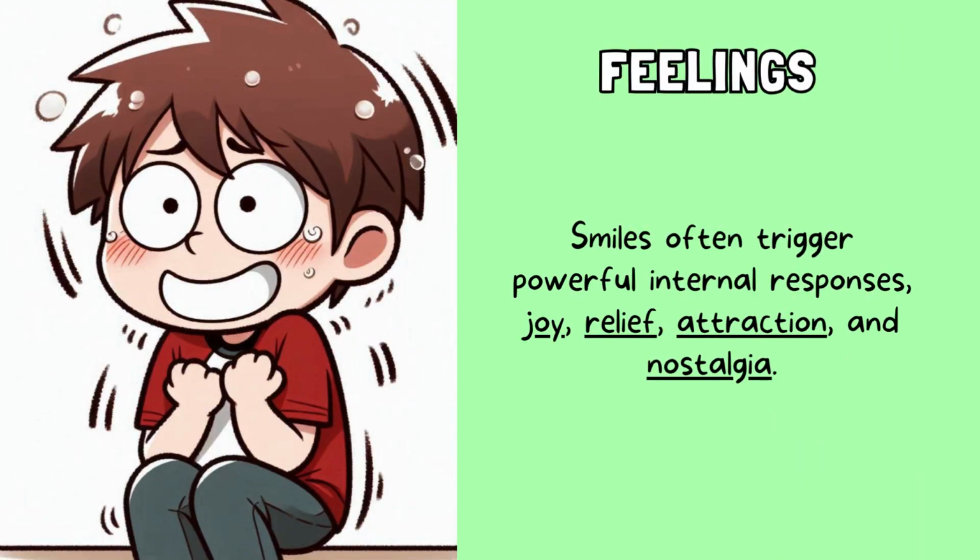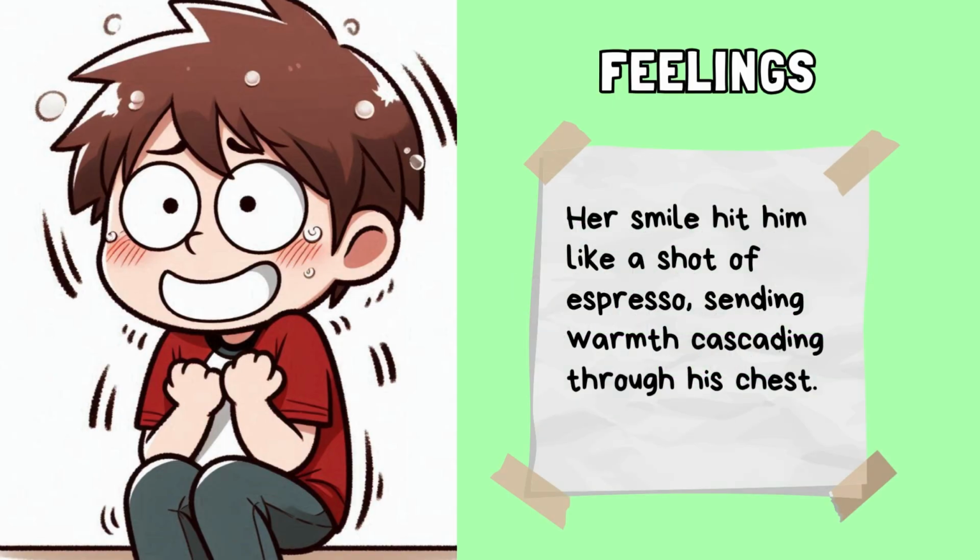Finally, internal sensations or feelings. Smiles often trigger powerful internal responses: joy, relief, attraction, and nostalgia. Describing these emotional or bodily reactions makes the moment resonate on a deeper, more personal level. For example, her smile hit him like a shot of espresso, sending warmth cascading through his chest.